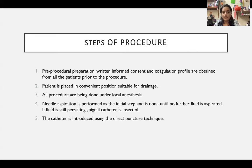So initially we went about with the pre-procedural preparation, written informed consent, and coagulation profile. The patient was placed in a convenient suitable position, and under local anesthesia, needle aspiration was performed as an initial step until no further fluid was aspirated. If the patient recovered, if there was complete collapse of the cavity, even on repeat imaging on day 3 or after 72 hours, those patients were not included in the study.